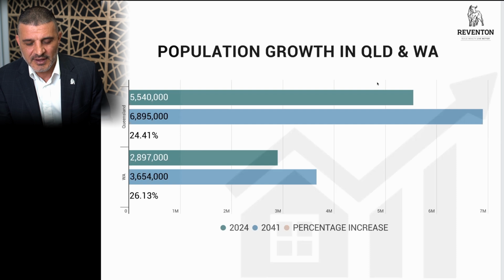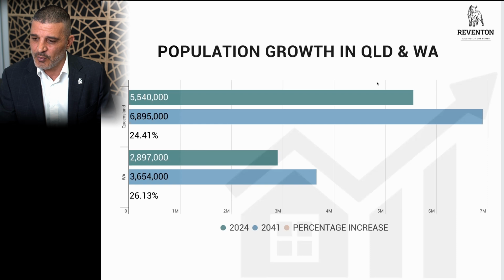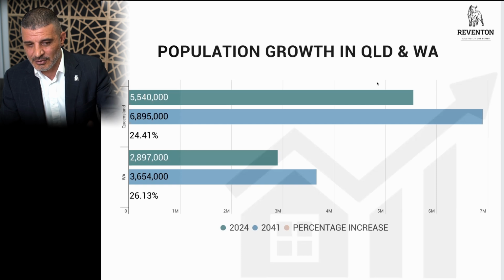So it's part of the reason why the yields are shooting up that high, and why at an open for inspection there are 30 to 60 people applying for rental properties. And we don't see that changing in the near future. And again, even looking at Western Australia, over 26% population growth is a significant amount.